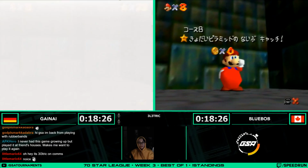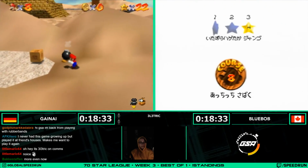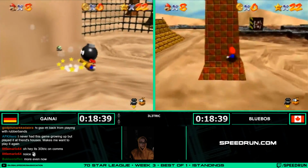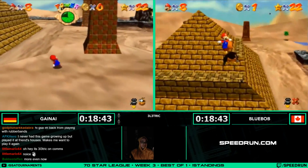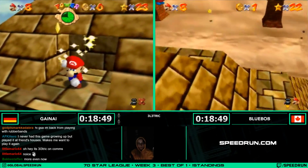Nice plus attempt from Gainai there, as well as BlueBob. Or sorry, BlueBob got the plus. Gainai didn't. Gainai still going for this attempt and getting Big Bomb with it. Nice. You normally don't really see players liking to... Oh, but then the bomb explodes. The regrab wasn't quite right. That glitchy regrab is a must to extend the bomb's timer. Otherwise, you just don't have enough time to get to the pyramid.